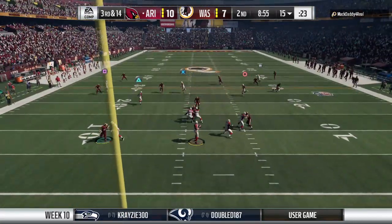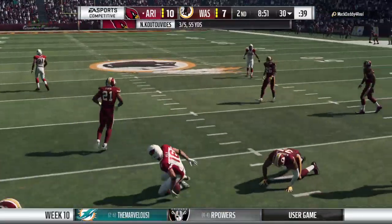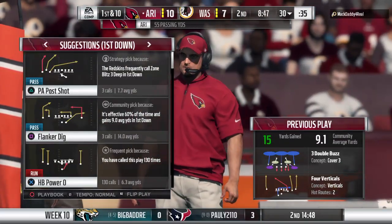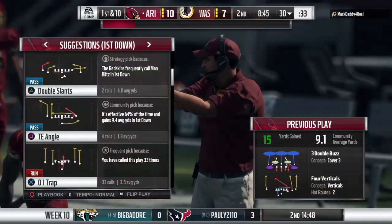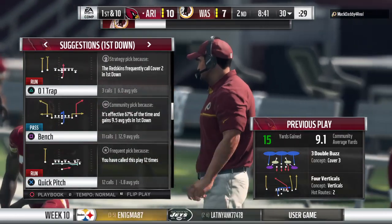Now on 3rd and long, they'll look to throw. And this time he's got the hook up. It's complete. And he's going to have the first down yardage as he's down at about the 30-yard line. They needed 14. They got 15 here on 3rd down.